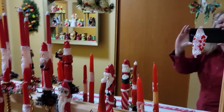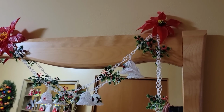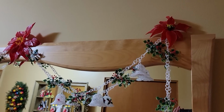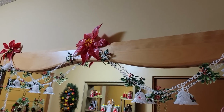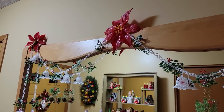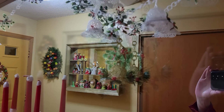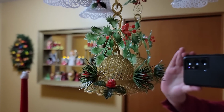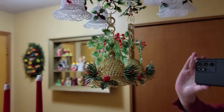And up here, Norm hung up the garland for me. That's a bit of a trick. It's an old garland. The poinsettias, the big ones up there, are extra pieces that we added. And these little bell ornaments are extra. Those are very soft, very sweet little ornaments.